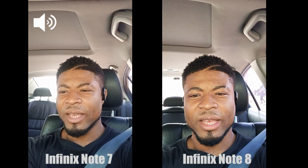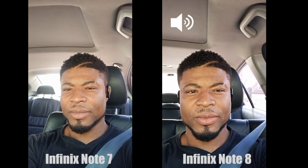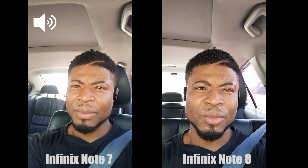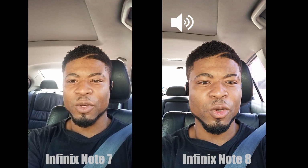Hey, what is up guys? Oscarmini here. And this is a front-facing camera comparison between the Infinix Note 7 and the Infinix Note 8. What do you guys think about the color reproduction here? I tend to prefer what I'm seeing on the Infinix Note 8, but do let me know your thoughts in the comment section below, and also what you think about the sound quality coming off these devices. I'd love to hear from you guys in the comments.